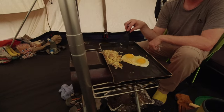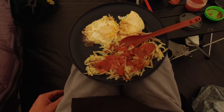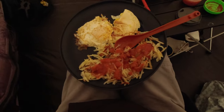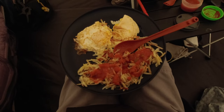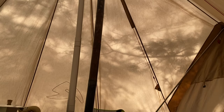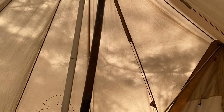John didn't break his eggs. Yeah. That's why I did yours first with a practice run. That's what you get for forgetting the cream. Got some salsa. Time to dig in. That's pretty good breakfast in the woods. We got some nice, the sun came out. We got some nice patterns on the tent wall, some art.